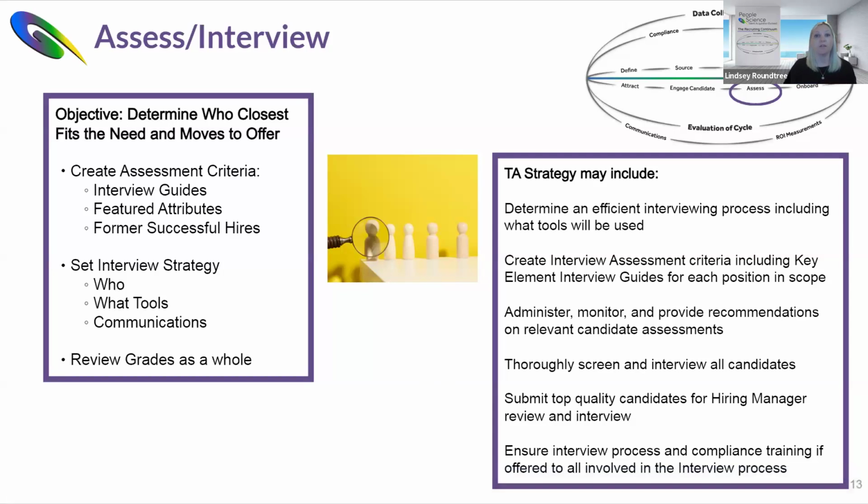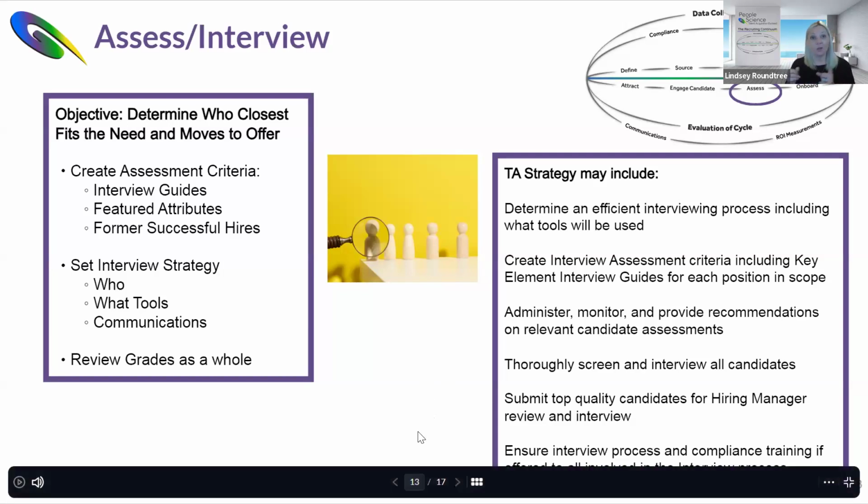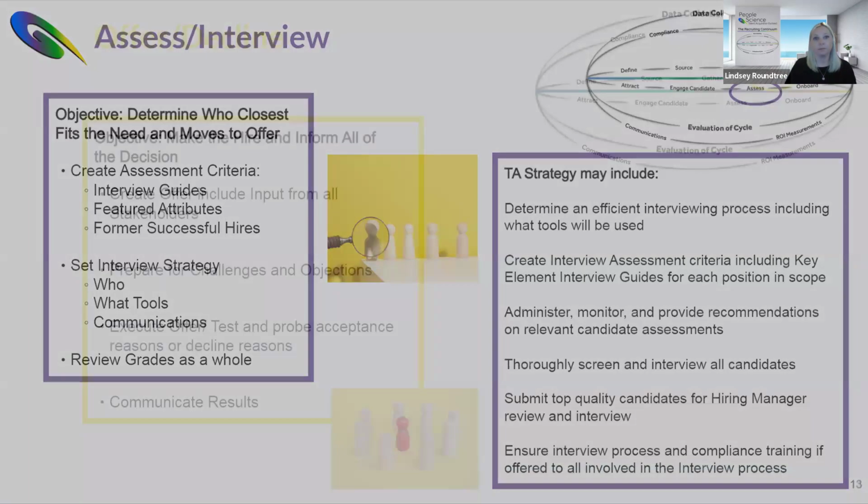So you can check off that box and say, okay, we've done our due diligence. We've made sure there's diversity in the pipeline. That being said, you also want to analyze how you're going to submit your panel of folks. We've had clients say we want blind resumes with no names on them because we don't want to make judgment there. So not only do you want to make sure you're hitting your diversity levels, but you want to make sure you're being conscious of how you move those candidates forward in the process as well, which falls into this assess interview portion.